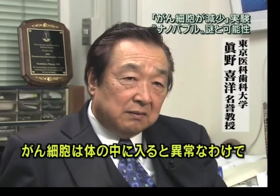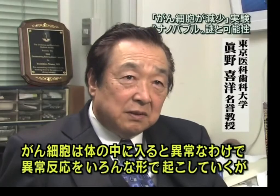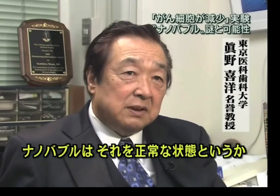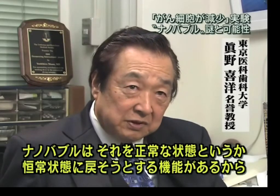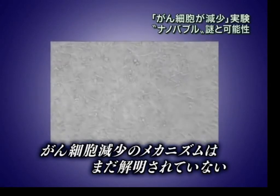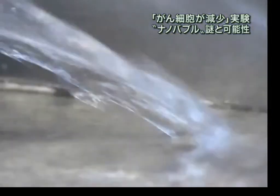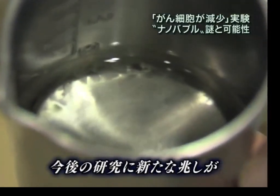What I think is that cancer cells are abnormal cells, and this creates abnormal activities. However, nanobubbles have the ability to make abnormal into normal. Therefore, the reduction in cancer cells was possible. This study has only just begun. Even though we are at the early stages of this study, the potential of this technology is enormous. We hope that this technology will contribute to the eradication of cancer someday.